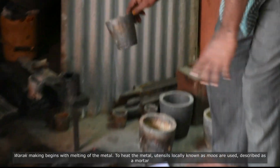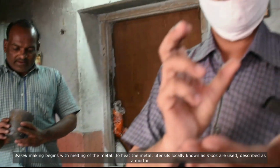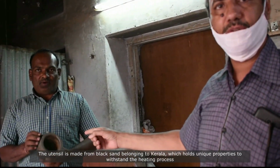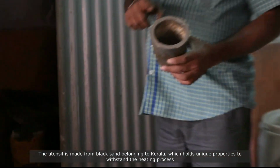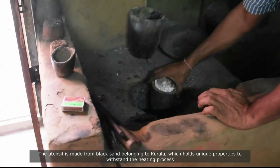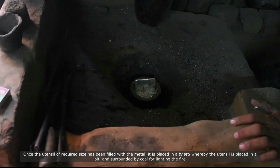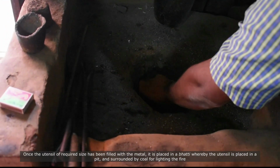Warak making begins with melting of the metal. To heat the metal, utensils locally known as moose are used, described as a mortar. The utensil is made from black sand belonging to Kerala, which holds unique properties to withstand the heating process. Once the utensil of required size has been filled with the metal, it is placed in a bhatti, whereby the utensil is placed in a pit and surrounded by coal for lighting the fire.